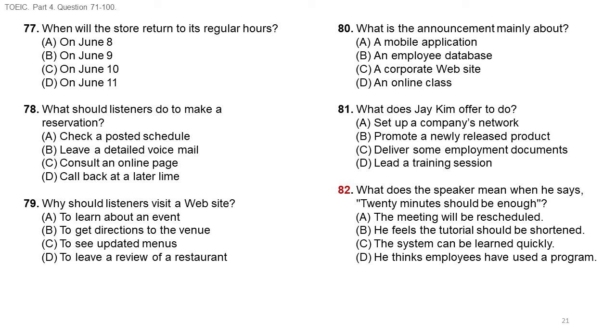The application's creator, Jay Kim, has volunteered to give everyone a tutorial this afternoon. You won't need to set aside much time for this. 20 minutes should be enough. It will be held in room 230 at 3.